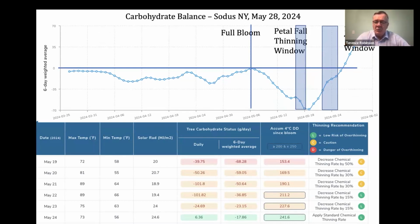As we move forward into last week, even though we had heat, the deficits were a little bit milder as we entered the 10 millimeter window. And if you sprayed early in that window last week, Monday, Tuesday, or Wednesday, you got really good deficits. But if you sprayed late in that window, Friday or Saturday of last week, you got almost no deficit. And I want to point that out here in the bottom table.